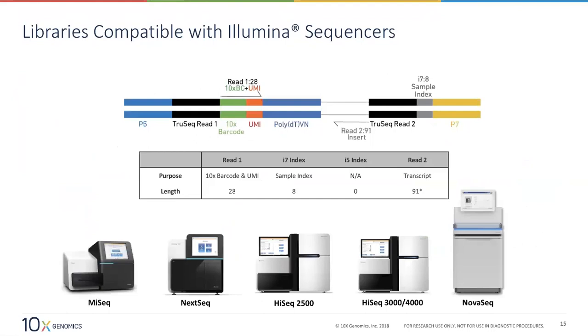Our single-cell 3' gene expression libraries are compatible with Illumina sequencers. They comprise standard Illumina paired-end constructs, which begin and end with a P5 and P7. The 16 base pair 10x barcode and 12 base pair UMI are encoded in Read 1, while Read 2 is used to sequence the cDNA fragment. Our sample index sequences are incorporated as the I7 index read. You'll note here that our Read 1 length has increased from 26 base pairs with our V2 chemistry to 28 base pairs with our V3 chemistry, and this is due to the slightly longer UMI.